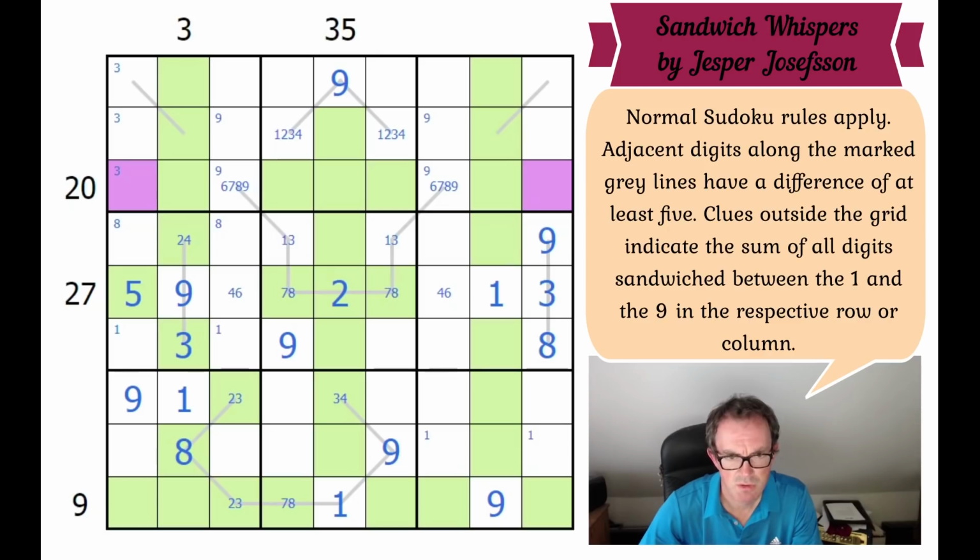Because I don't know which way round this clue works now, this 20 clue, but I know that if this is the 9, the 1 would have to be there and we'd have a 5-cell sandwich. If this is the 9, on the other hand, the 1 has to be here and I'd have a 5-cell sandwich. So however this 20 clue works, there is always a 1 and a 9 outside a 5-cell sandwich, which means I've used 7 of the cells in the row.